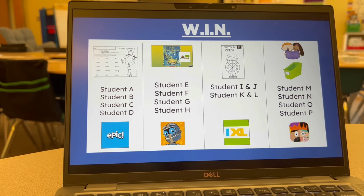Same with my writing group. Once they are done with their writing prompt, after they've checked it and edited it, they turn it in, and then they go to Raz Kids. Same with this group over here. They will finish up their math game, and then they go to IXL. Sometimes I will have skills start in there, and other times I will just have them play math games.